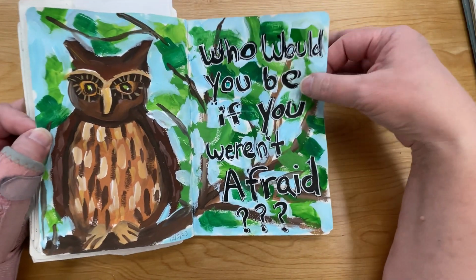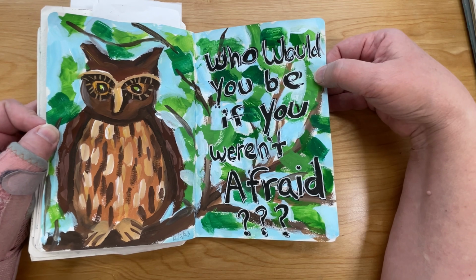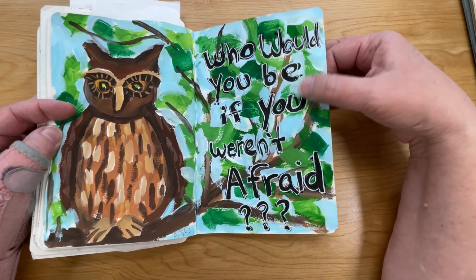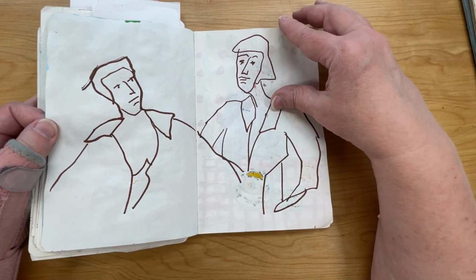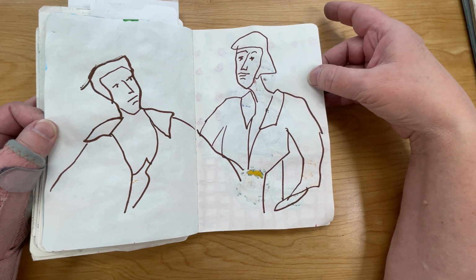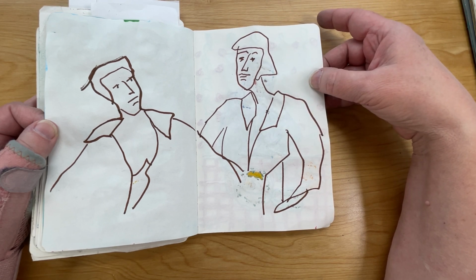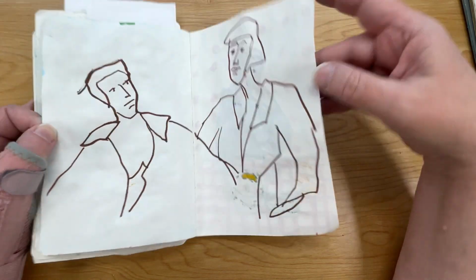This was fun. This was Senex Gouache, I think. Yes, Senex Gouache. Who would you be if you weren't afraid? I posted this on Instagram and got some good comments on that. This looks like, I'm not even sure what that is. Oh, I think maybe it's just, I don't know.